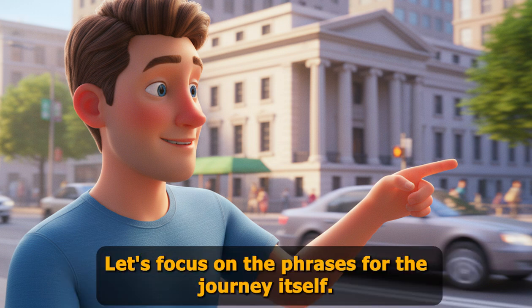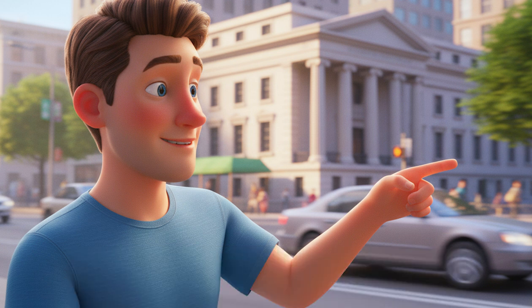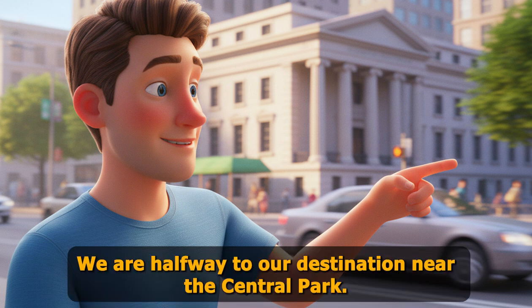Let's focus on the phrases for the journey itself. Pay attention to how we ask questions during the ride. Let's continue our English journey to the next scene. We are halfway to our destination near the Central Park.